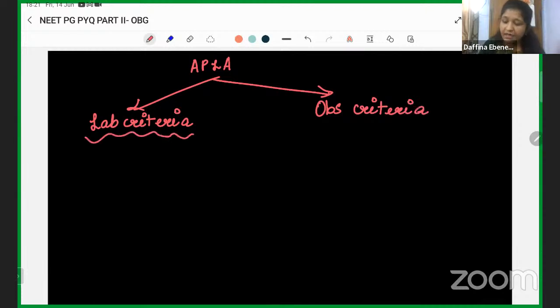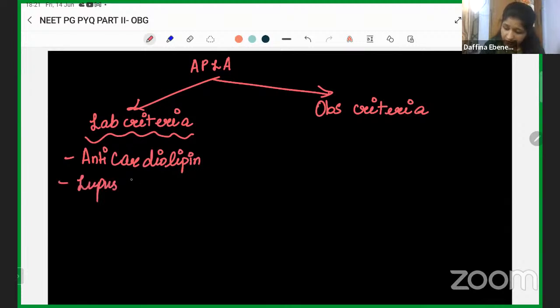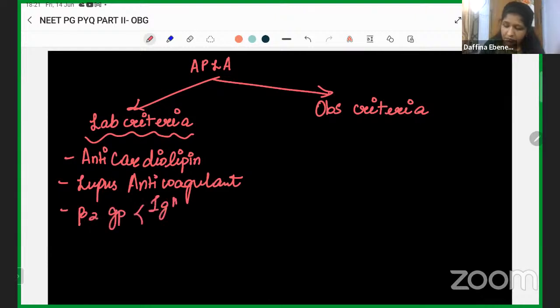What is the lab criteria? Lab criteria, I told you, the 4 antibodies that we discussed. What are they? Anticardiolipin, lupus anticoagulant, and beta-2 glycoprotein, either IgM or IgG beta-2 glycoprotein.